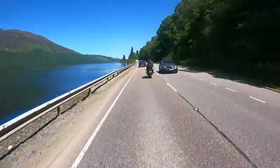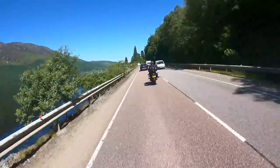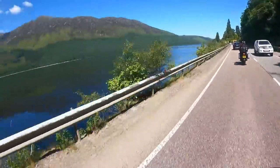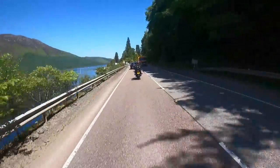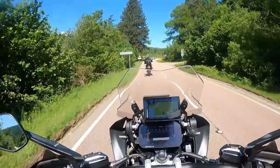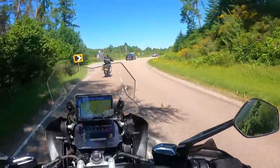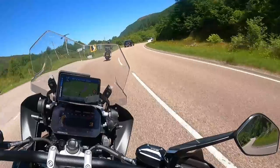Two degrees, still water, calm and serene. What an absolute dream. South Laggan, Laggan Locks.